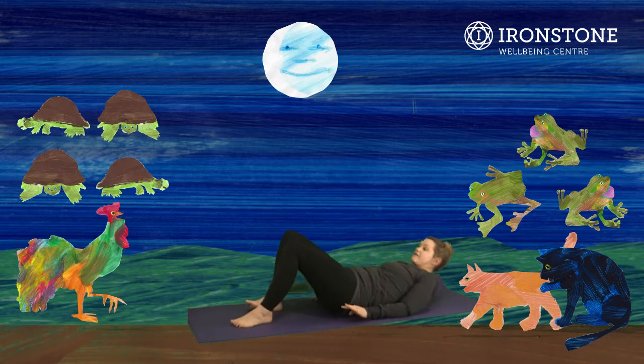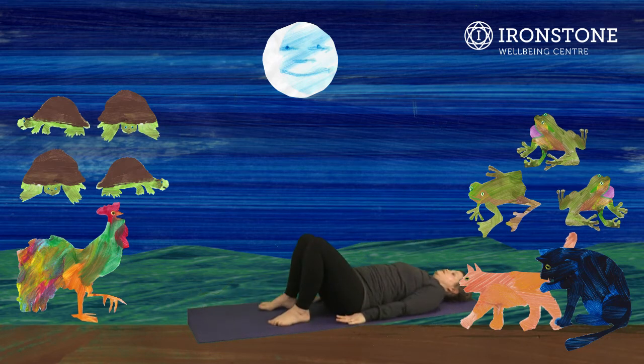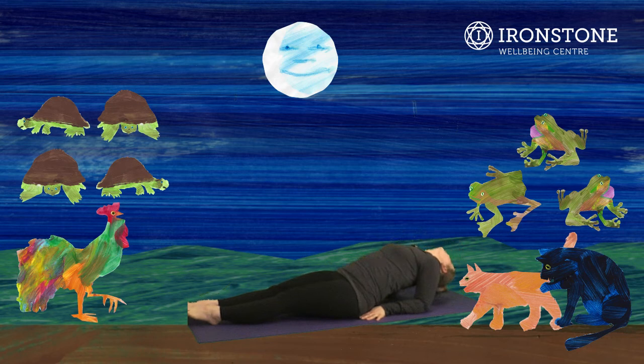So let's go into our fish stretch. This is the last fish stretch that we will do. Okay, so fish like this, or you can go up onto your elbows like that.